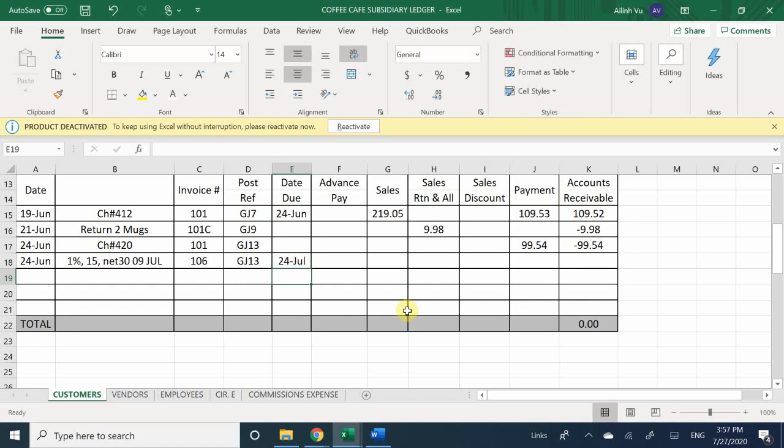July 24th. Good. And then what was it for the total sales? 265.43. Good. So now she owes us $265.43. If you look at our track record, she paid half, then she paid the remaining, she made a return, and now she's at our new balance of $265.43. All right. What's next?